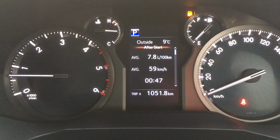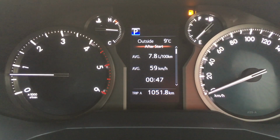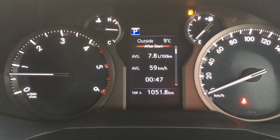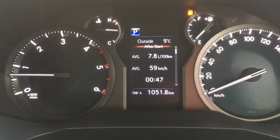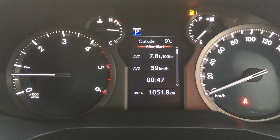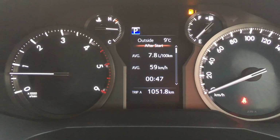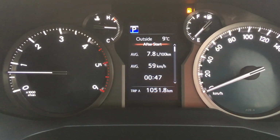I can tell you I was mainly traveling at, it was a 100k zone most of the way down the road, through the 60 zones in Sunbury, roundabout, stop start, usual bit of traffic. This is what you can expect to get out of a 1GD GX that's nice and light without anything in it. Basically standard weight, minimal modifications. Even with BFG KO2s, if I put road tyres on, it's going to get even better again. That's how good they are.